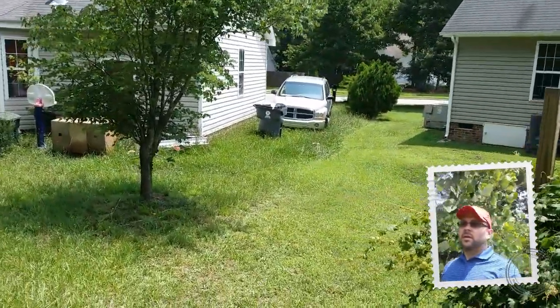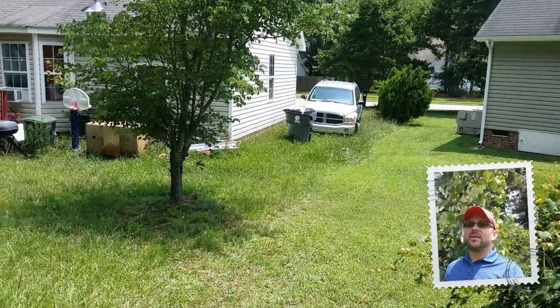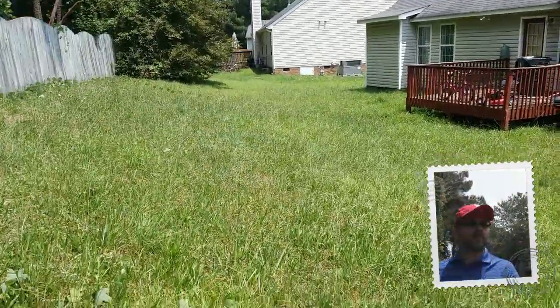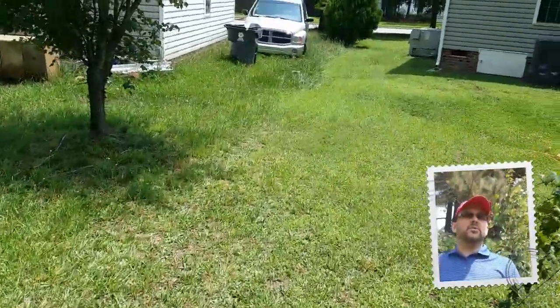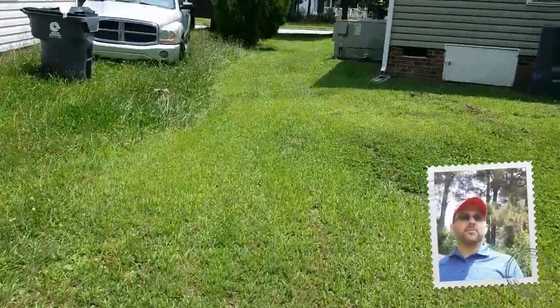And it looks like we've got some neighbors next door that might be in foreclosure soon themselves as well, actually, judging by the condition of the house. Car that hasn't moved in a long time. You can hear the air conditioner running over there.